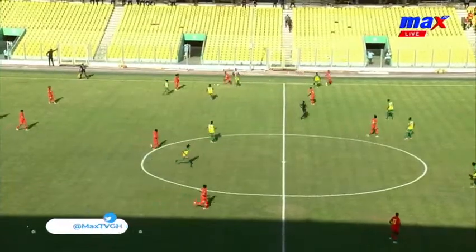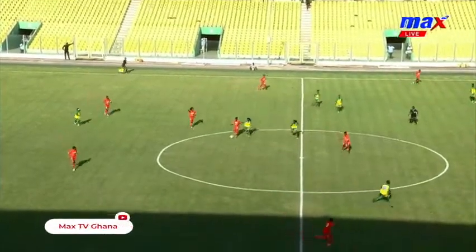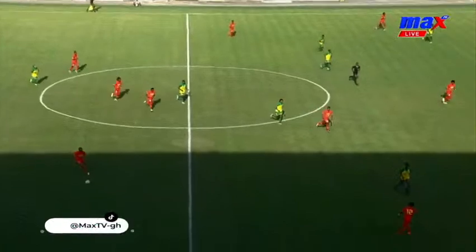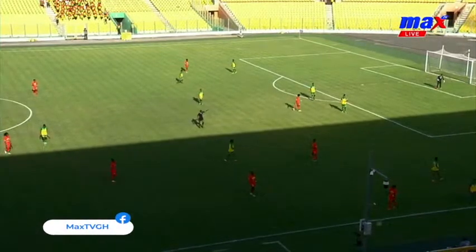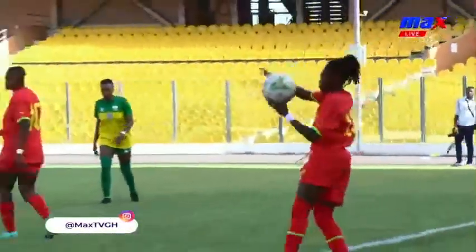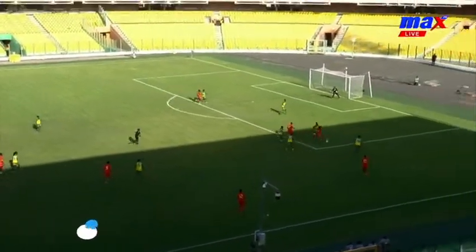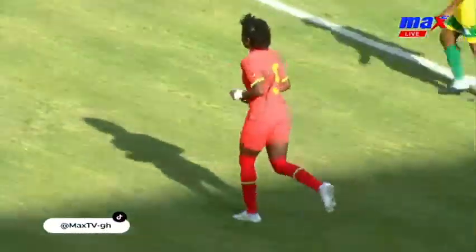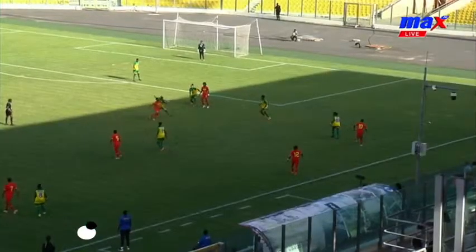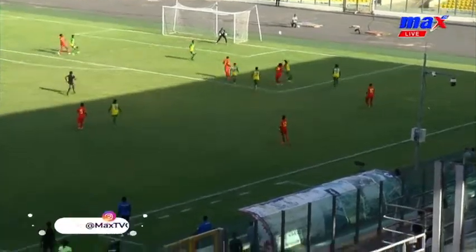Jennifer Kudrow. Stella Nyamete, back to Asantua Grace. Asantua does it in a very beautiful manner, sparing away from over 2 players of Rwanda. Anastasia Echar to take the throw in for the Black Queens. Evelyn Bedu. And Doris Wedua's effort wasn't on target, not as intended. She had the vision right, but the execution, not the perfect. The execution failed her.